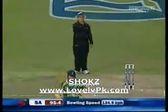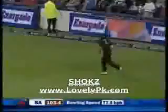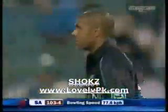Beauty of a shot. That's a wonderful cover drive from maybe de Villiers. Nicely out to it, and he's got good hands. Made good use of them that time. Pollock's gone for a big shot and is out. A simple catch to deep mid-wicket. Patel gets another wicket.